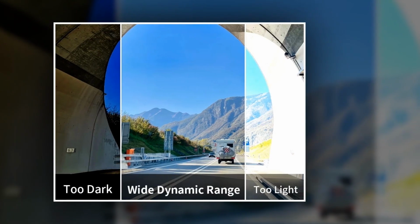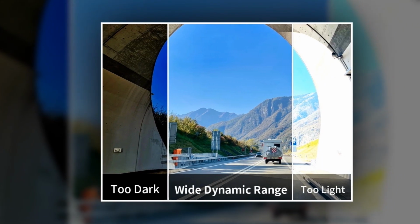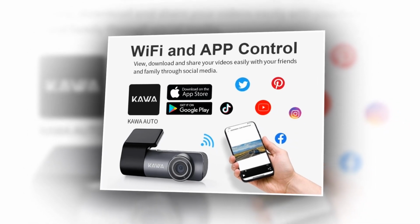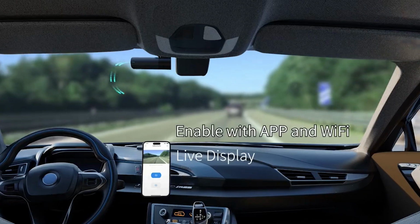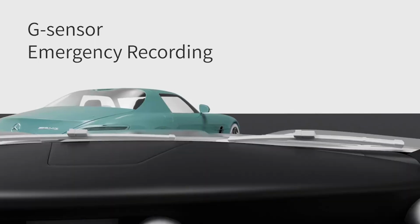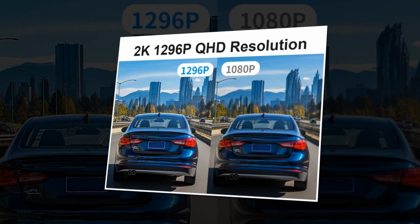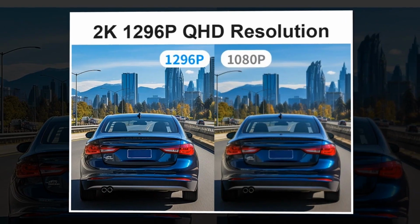Its advanced night vision and WDR, wide dynamic range, technology provide exceptional clarity, even in challenging lighting conditions. With Wi-Fi connectivity and this KAWA Auto app, you can easily access and manage your recordings from your smartphone. This KAWA D5 Dash Cam is packed with advanced features to enhance your driving experience. Its G sensor automatically locks important footage during incidents, while real-time surveillance and parking monitor ensure your vehicle is protected even when parked. With a 145 degrees wide-angle lens, it captures everything happening in front of your vehicle, providing comprehensive coverage for peace of mind.